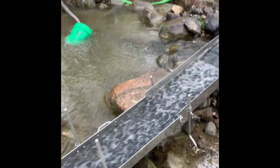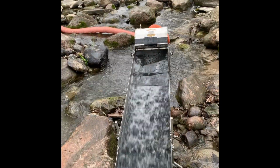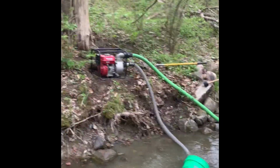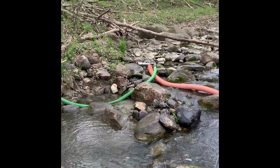Out for now. Okay, we're up and running. We got everything leveled out, nice and level, and 10 degrees and 6 degrees. Got the pump going, and we're going to start throwing rocks and going down.